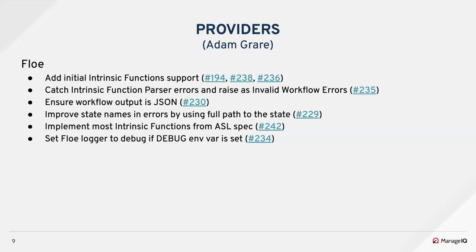Jason finished up by adding almost all the other intrinsic functions from the ASL spec. I think there's still two or three that are left, but we have pretty good coverage of most of them. And finally, we are setting the Flow logger to debug if you set a debug environment variable. So if you're running it from the command line and you want to see some more information, you can just set the debug environment variable. Next slide.